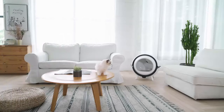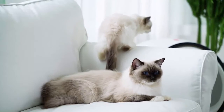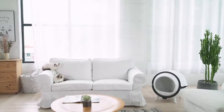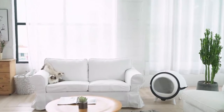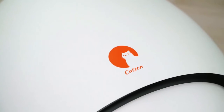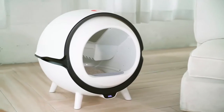Catson, an affordable auto litter box that cares about you and your cat. As a cat lover, you know the dread of litter box cleaning. The constant scooping, stinky odors, and mess all around. It's the only downside of owning a cuddly cat. That's why we created Catson, an automatic litter box that takes the hassle out of cleaning up after kitty.